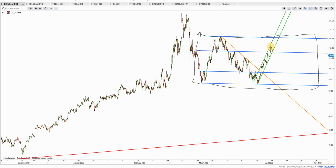So actually, if it gets to that 115 and reverses and breaks this green potential channel, it hasn't formed yet, but if it does form and then breaks it, I think it's going to come down another $20, more than $20 to touch that blue bottom band. So watch out for that 115 level, just over 115.